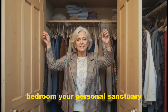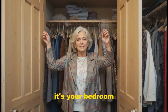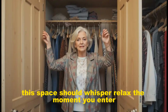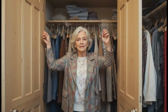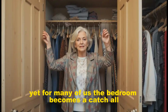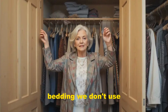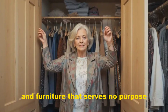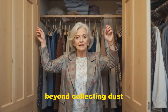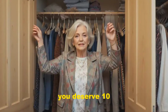Bedroom, your personal sanctuary. If any room deserves to be a haven of peace, it's your bedroom. This space should whisper relax the moment you enter, inviting restful sleep and peaceful mornings. Yet for many of us, the bedroom becomes a catch-all for clothes we no longer wear, bedding we don't use, and furniture that serves no purpose beyond collecting dust. Let's transform your bedroom into the tranquil retreat you deserve.